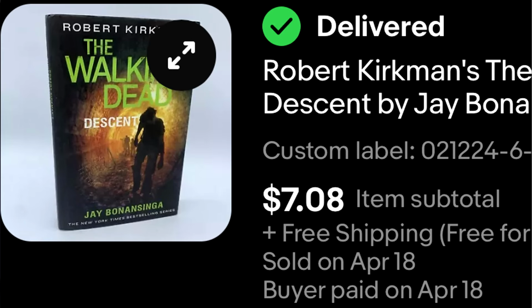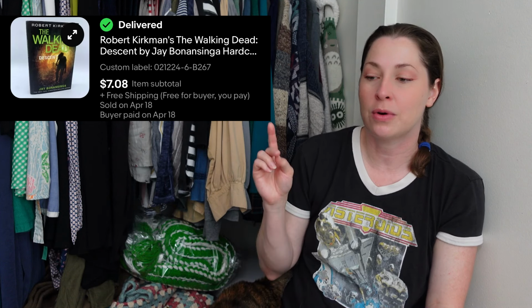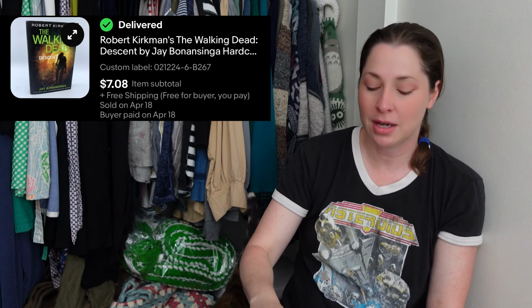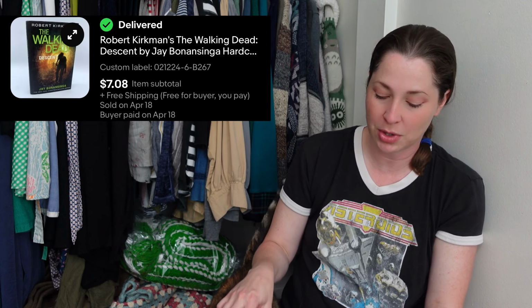Another book that I found at the bins, so I have 50 cents into this. I did put this one up for sale on Whatnot. I do offer most of my horror, science fiction, and fantasy books up for sale on Whatnot first. And nobody bought it on Whatnot, but it did sell on eBay for $7.08. Again, making a couple dollars and saving a book from the trash.